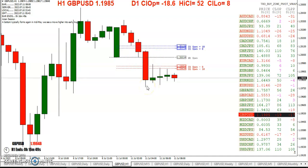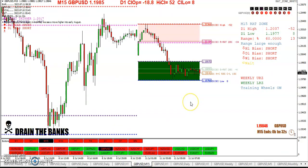You can see here a nice short. So for you traders struggling with the weekly open, you almost always have a couple opportunities during the week to do a weekly open crossover, and it could be good for a bucket load of pips. Rat zone: the range is large enough, right here at 60. You can see we are in the green rat zone, but be careful because it seems like price wants to go down.